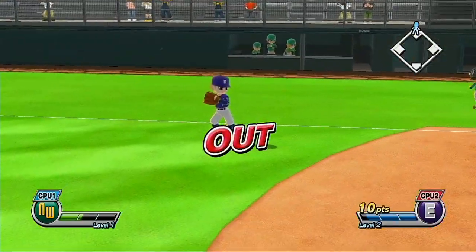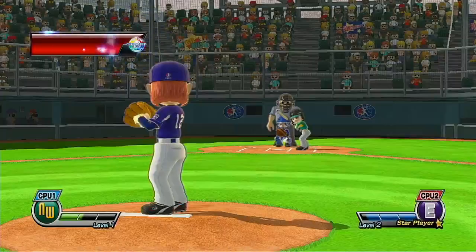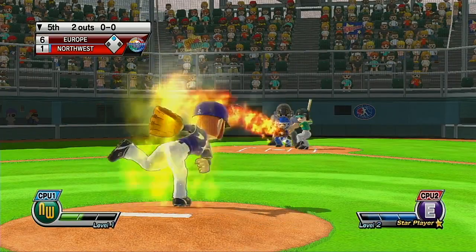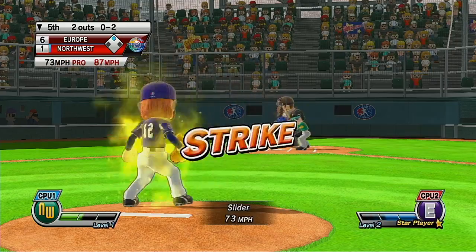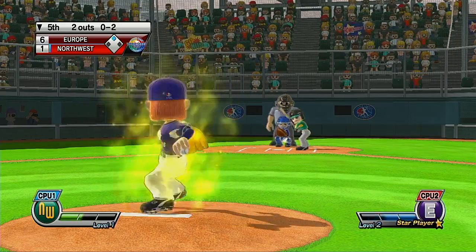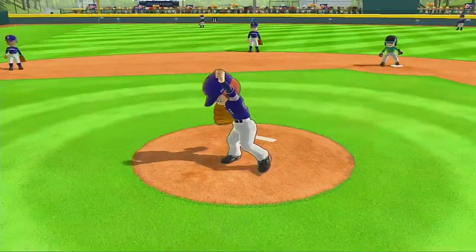Two out. Easy pop-up. No question about the out. Now batting, third baseman, number 17. Here's a good-looking young player. What are you waiting for? That's a perfect strike. Strike three. And he goes down swinging. Struck out.